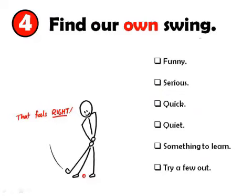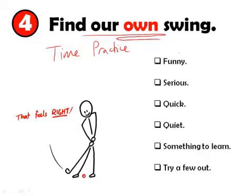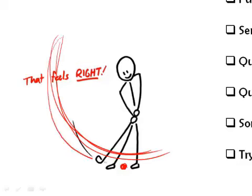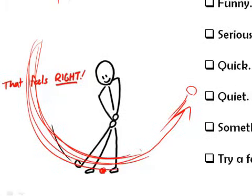And step number 4. This one just takes time and practice. But what we really need to do is find our own natural swing. Imagine in golf. No one can tell you this is exactly the way that you need to hit the ball. We will all, only through trial and error, finally find what for us is exactly the right swing for us to knock that ball.